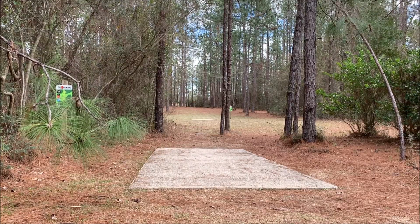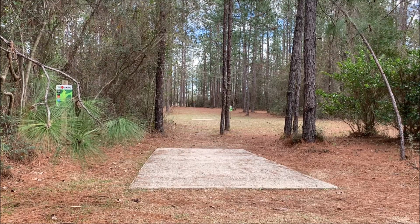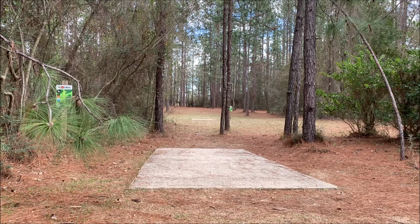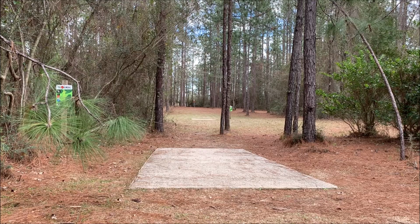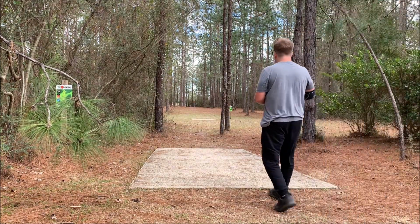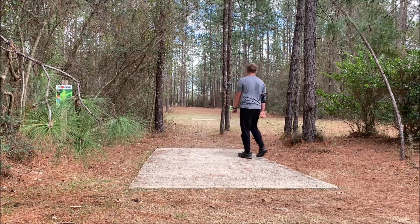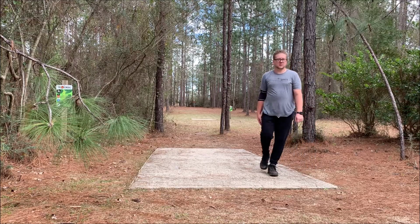All right, so now we're at 16. This is actually probably one of the easier holes on the course, I would say. It's a par 3, it's 260 feet or so. It's pretty much dead straight, but there are some trees right in front of the tee that can definitely cause for immediate embarrassment. So you definitely gotta be careful with that. And just give yourself a chance, really. So that's what we're gonna try to do here. I noodle armed the crap out of that thing.